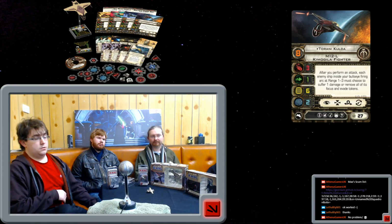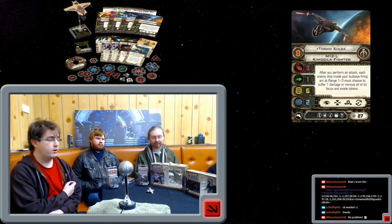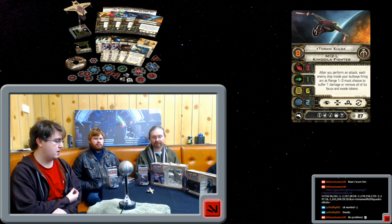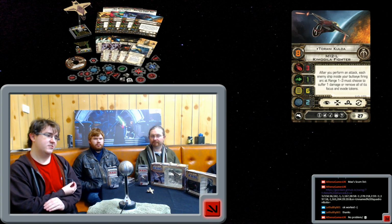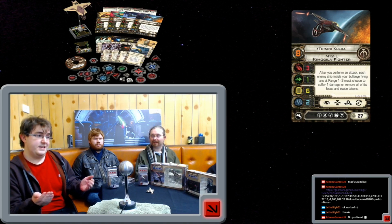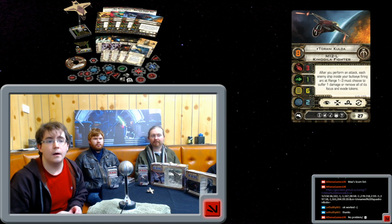So if you don't have an action, like as you bumped, then you don't have to worry about Tyranny. Yeah. But if you did take your action, if you're reliant on your tokens, if you, for example, are trying to set up an alpha strike with your missiles and have to choose to take the point of damage or give up the missile shot. That's well, actually no, because it only says remove one of its focus and evade tokens. You can still fire. You can still keep. But if you're dead eyeing, yes. Oh, if you're dead eyeing, yes.